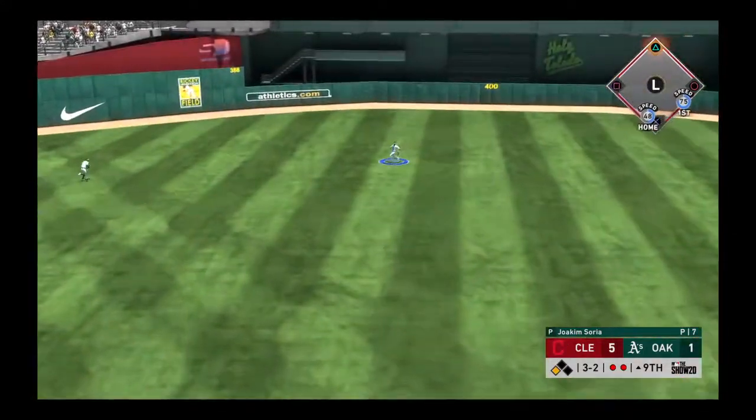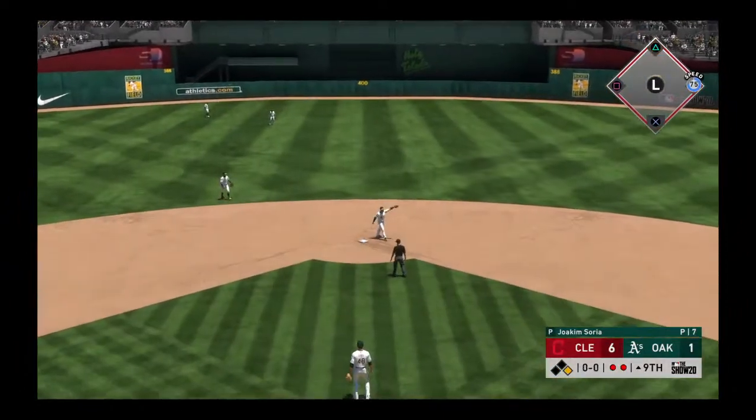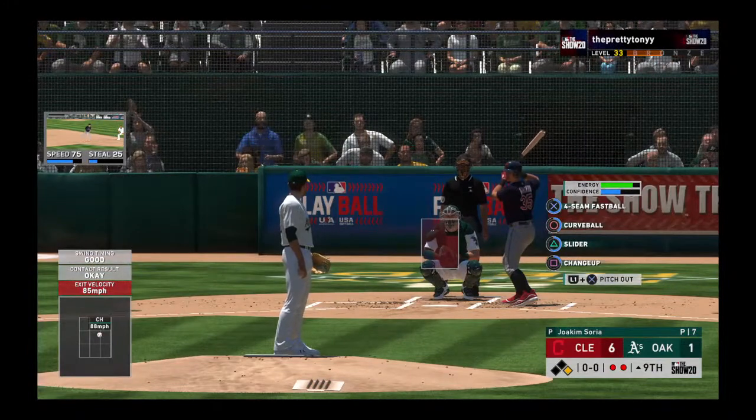Here's a line drive into center field. It's a base hit, and that'll play run number 6. It's now a 6-1 ball game. The center fielder, number 36.